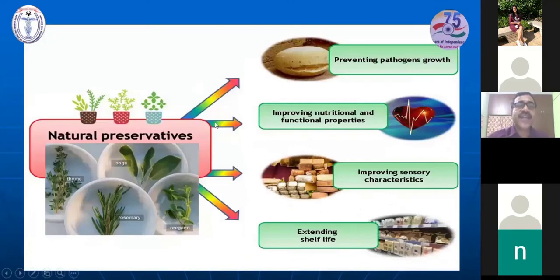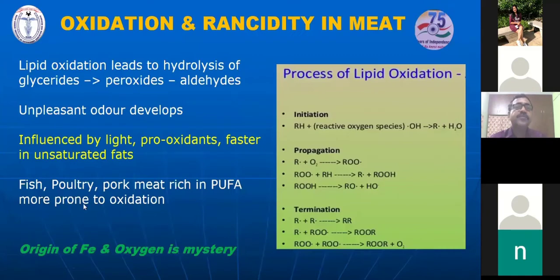So here, once again, natural preservatives take multiple approaches: preventing the pathogen, improving the nutritional and functional property, improving the sensory character, as I mentioned. Some of them may give better flavor and extend the shelf life. So now I come back to meat.